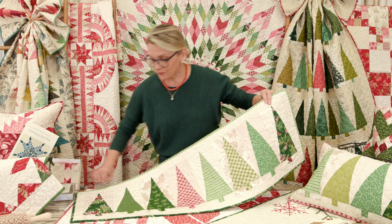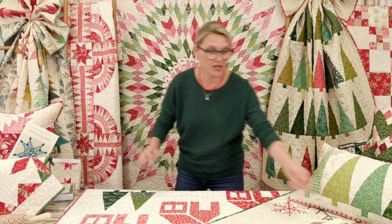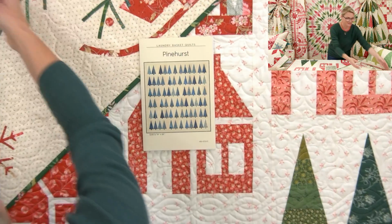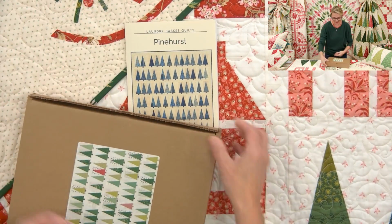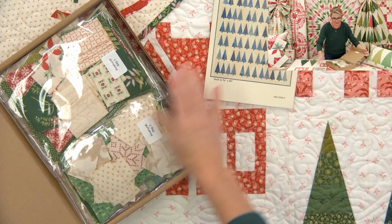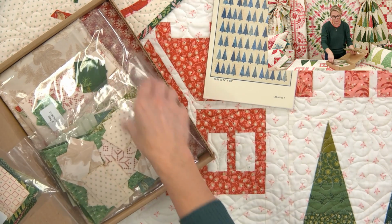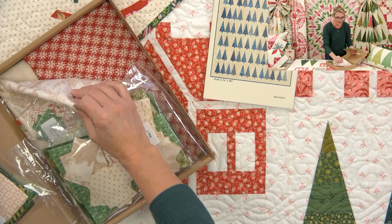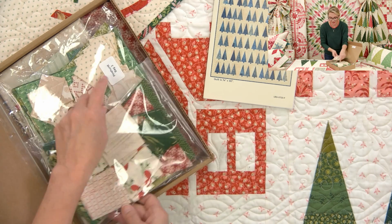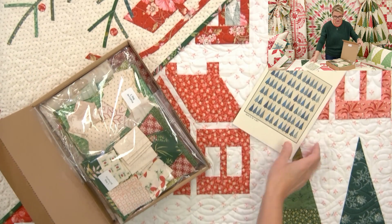Now, if you fall in love with the table runner and you're like, oh my gosh, I wish I could make the whole quilt, Pinehurst quilt, I got you. Guess what happened? We have just got a whole pre-cut kit for the Pinehurst quilt. We have a binding, we have a border, we have sashings, and we have all the blocks pre-cut for you for a beautiful 74 by 80 inch quilt.